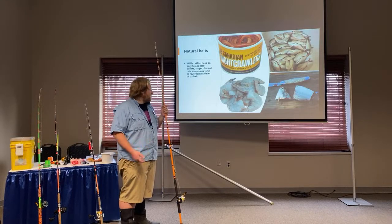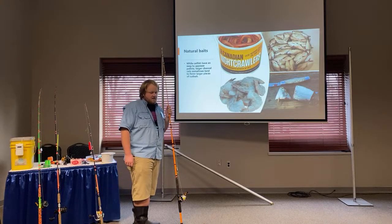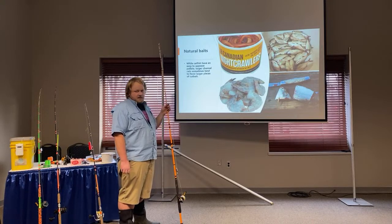I think they're okay. But if you're at the grocery store and you see cuts of whatever organs, like liver or beef tongue or gizzard, give it a shot. It probably works as long as it stays on the hook and it has a little bit of scent to it. That's what gets the fish going. Next slide, please.